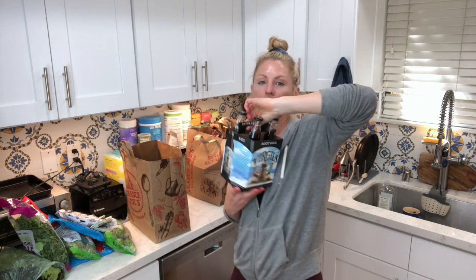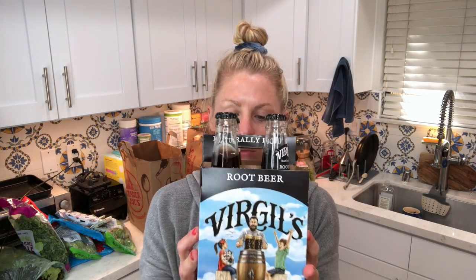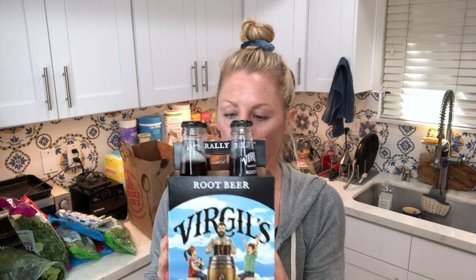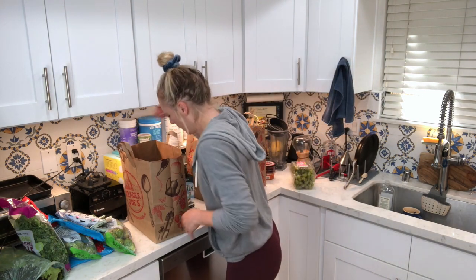Okay, and nothing says summer like root beer floats, so I have some root beer floats in my future. I'm also going to be looking into making possibly root beer float popsicles, which if you've heard of those, amazing. If you haven't, get ready, because a root beer float popsicle, how summery and delicious does that sound? And also, how good is root beer? Root beer is like cotton candy. The first sip is always the best, just like the first cotton candy grape is the best.